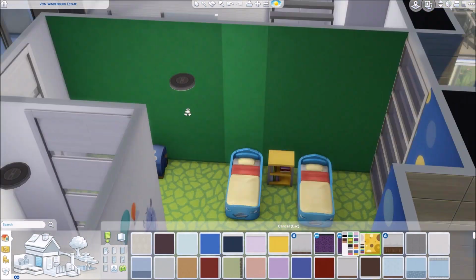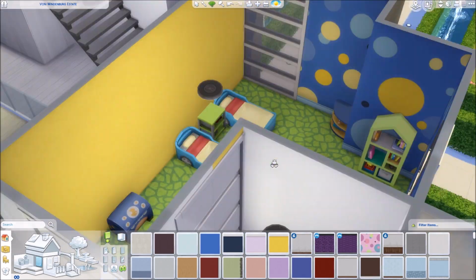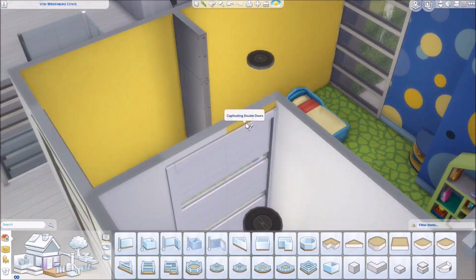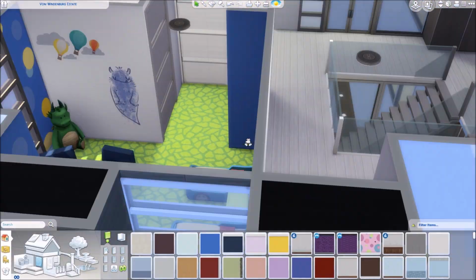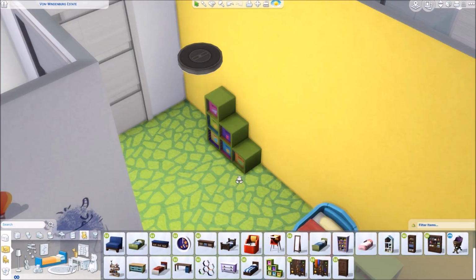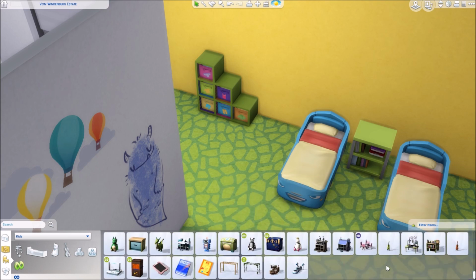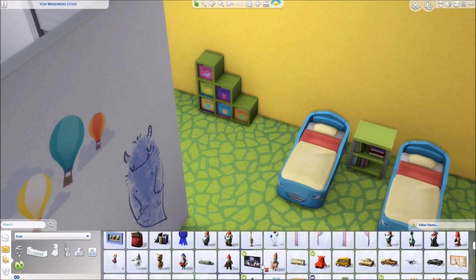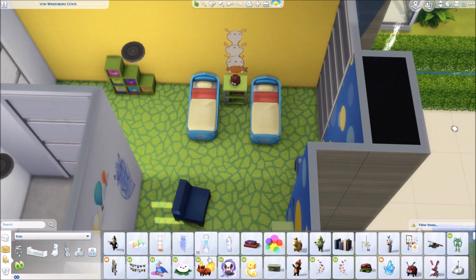And of course, 2 in a bedroom is just much more fun. So if you have noticed, all of the bedrooms of the children are very colorful, and the reason why I do that is because this house is actually very white. You saw that in part 2 when I did the furnishing of the ground floor and a little bit of the cellar, that everything is very white.